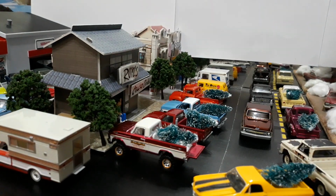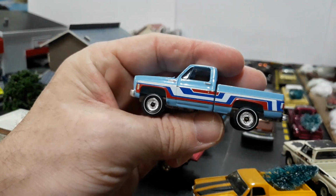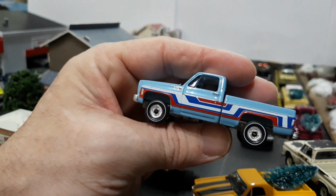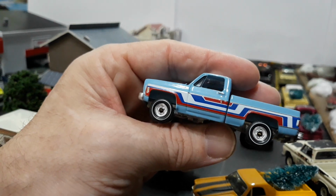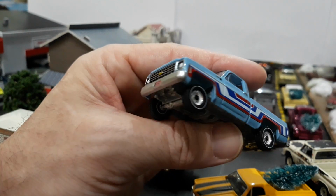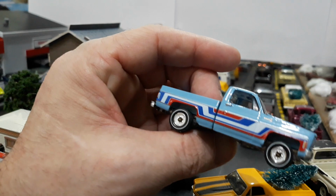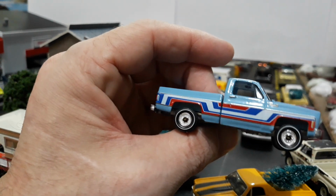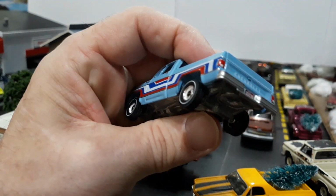So the next one here is the Bicentennial from Autoworld. This is the second wave of the 4x4 standard height. The counterpart to this was the Olympic vehicle from Canada, the Olympic C10 that was only sold in Canada to commemorate the Olympics held there in 1976. So this is our Bicentennial celebration in the U.S. from 1976. So another 76 square body here for you guys.